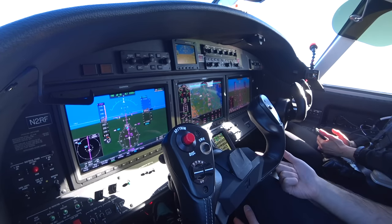Citation 2 Romeo Fox, that's Westchester, safe. 2 Romeo Fox, cleared visual approach, runway 34. Cleared visual 34, 2 Romeo Fox. That's very low, right? Contact departure 120.85. 2 Romeo Fox, contact Westchester Tower, 118.57. See ya. 118.57, 2 Romeo Fox, see ya.